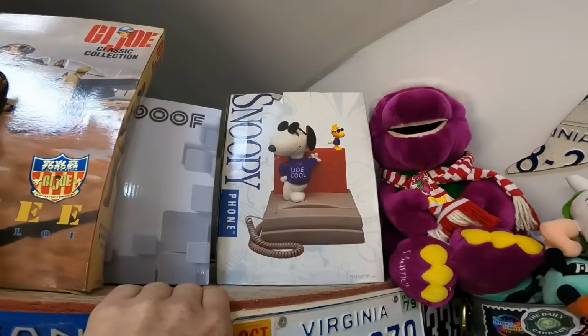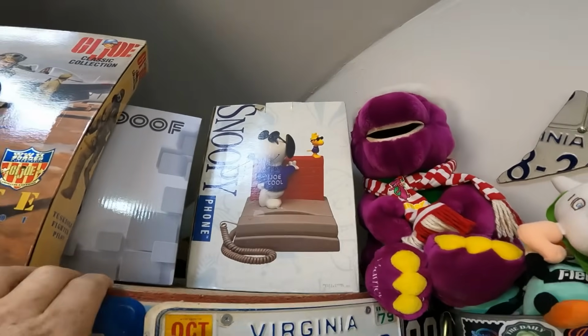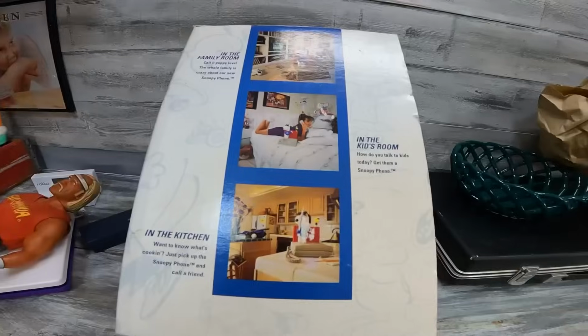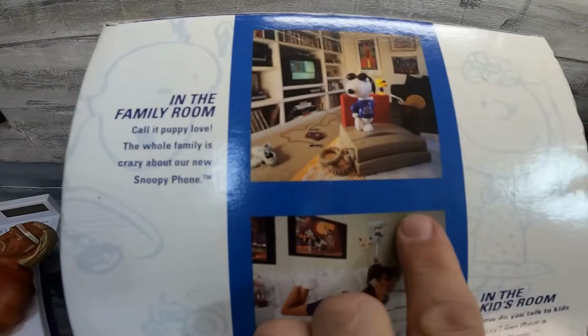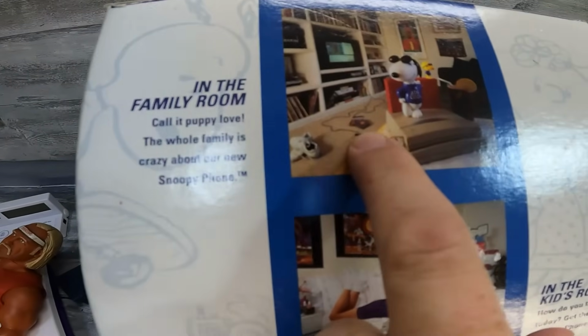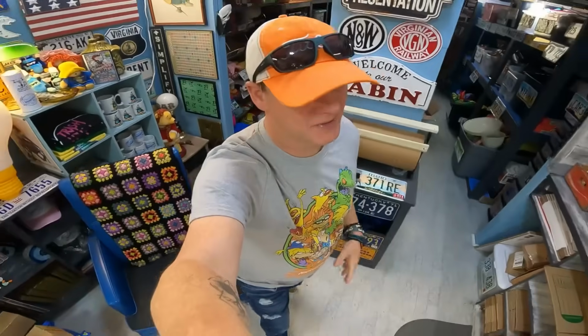This Joe Cool phone right here. I just love Peanuts. I love Snoopy. That sold for $50 plus shipping. I just love looking at the advertising and stuff like that. I mean, look at that old room, boy. It's got a Nintendo there and some games on the ground. You gotta love it. So it's somewhat hard between number 2 and number 1.